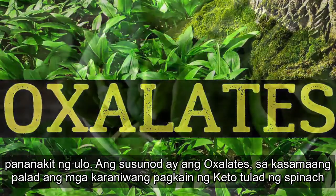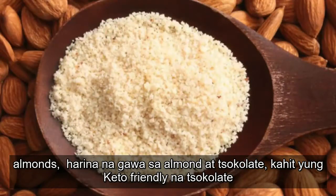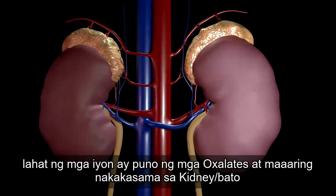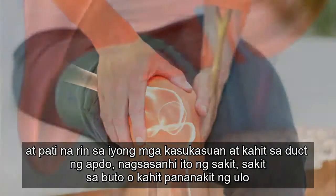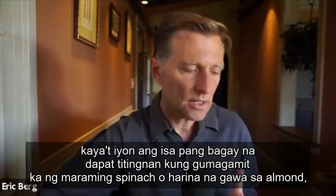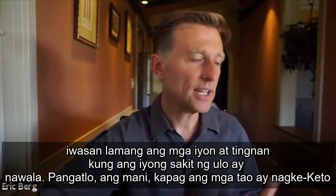Unfortunately, the common keto foods like spinach, almonds, almond flour, and also chocolate, if you're doing keto-friendly chocolate, all of those are loaded with oxalates, and that can be very irritating to the kidney and also your joints and even your bile ducts. So it can cause pain, arthritis, or even headaches. So that's another thing to look at. If you're doing a lot of spinach or almond flour, just cut those out and see if your headaches go away.